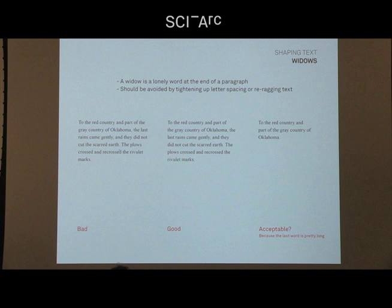Question about widows, this lonely word all by itself on the last line. It's generally frowned upon. It's just awkward, right? Sometimes it's just a two-letter word hanging out there all alone. So it's better to push, in this case, the second to last word onto the next line.